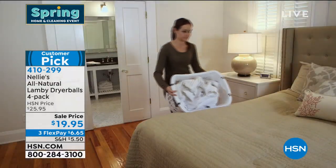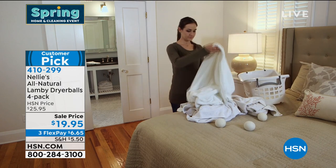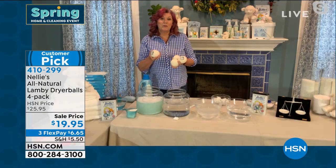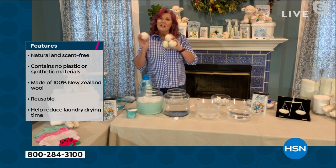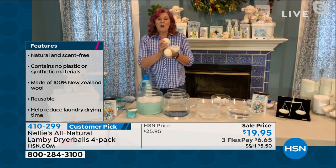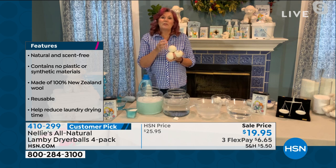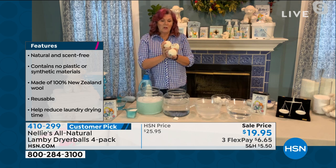So really quickly, Terry, tell me about this. Yeah, so our Lammy dryer balls, as you said, they're pure New Zealand lamb's wool, sustainably grown, sustainably harvested, cruelty-free as well. So the little lambs are treated kindly when they get their little haircuts and we get our lamb's wool. And then we send the wool to Nepal where they're felted into these beautiful balls, and that creates jobs, small cooperatives and economies for working women. So that's really, really cool.